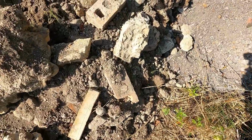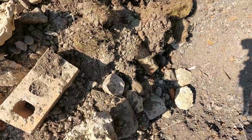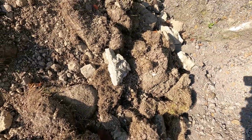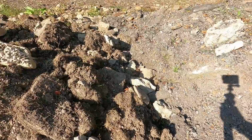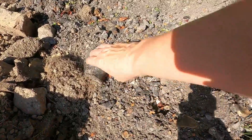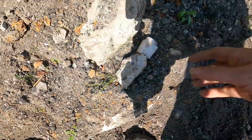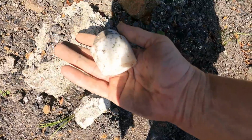There's a lot of modern rubbish here. You can see that wood isn't very old. Those bricks are not very old. So there's nothing exciting to find there. There's a bottle lid. But if we just move over a tiny little bit and look, there are some older jars. What's this? Oh, that's a shame. That one's broken. And here's a lovely little milk glass jar.